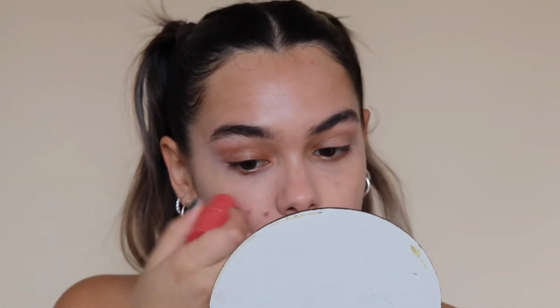Okay, so now that that is done, I'm going to go ahead and put on some cream blush. We will be putting on more blush, but just a little bit of cream blush on just this area of my face. I'm using the Incredible Lip, Cheek, and Eye Tint Stick. Alright, and then I'm going to go ahead and just powder my whole face, and then I'll be back.